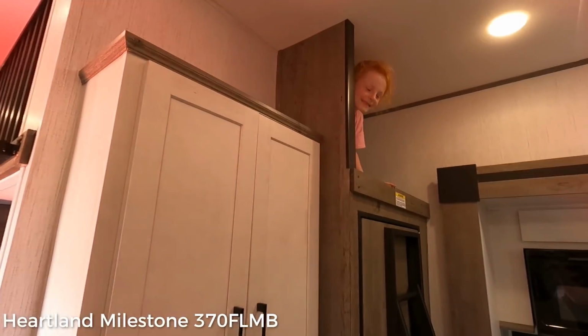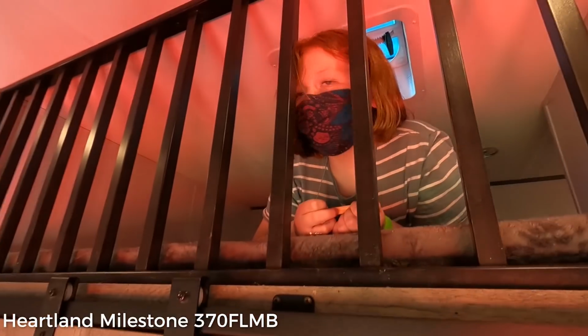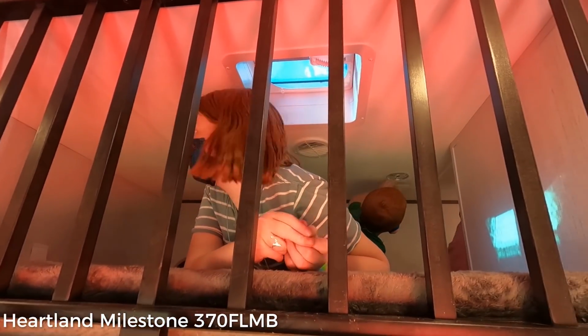All right. Okay, we're back on Saturday with the kids. Yep. So a little bit of a time jump here. Yeah. And the kids are up there now. So we wanted to see how much space there was. Yep, Brookie's poking her head out. So how much space is there? There's a lot of space, but not a lot of head space. Okay, so you're not sitting up. No. Right, there's no way you can sit up.